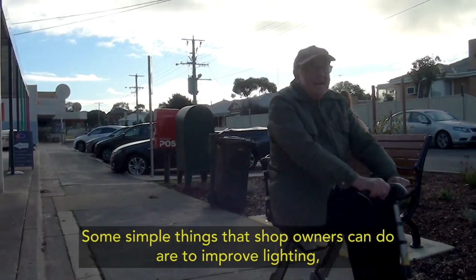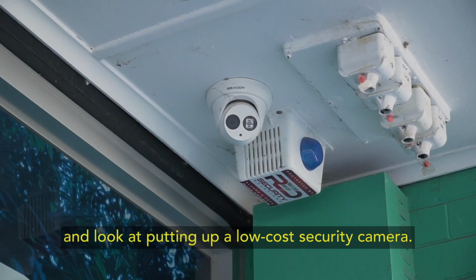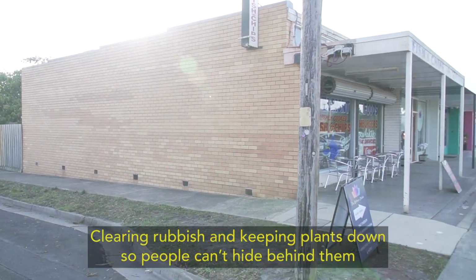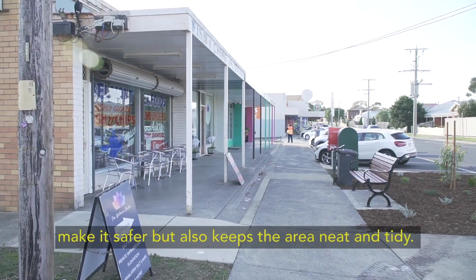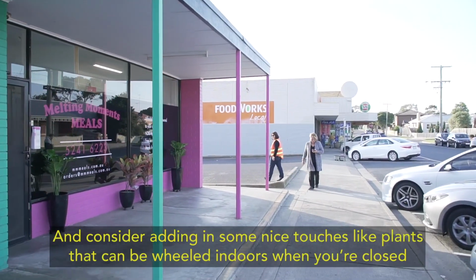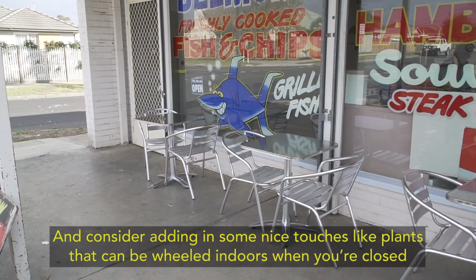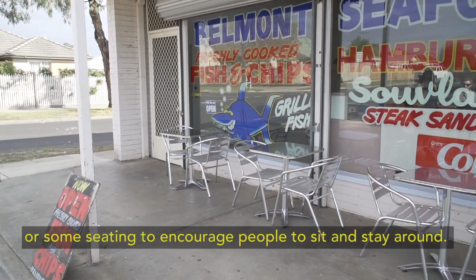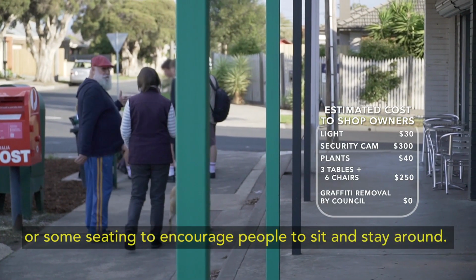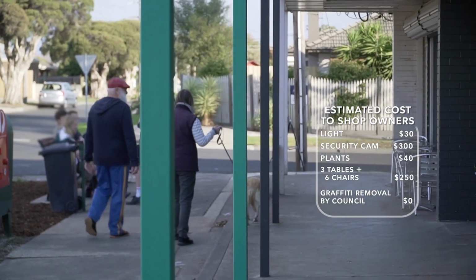Some simple things that shop owners can do are to improve lighting and look at putting up a low-cost security camera. Clearing rubbish and keeping plants down so people can't hide behind them make it safer, but also keeps the area neat and tidy. And consider adding in some nice touches, like plants that can be wheeled indoors when you're closed, or some seating to encourage people to sit and stay around. All of these things are available at your local hardware store.